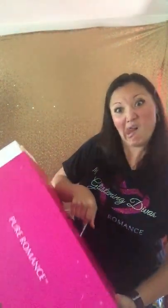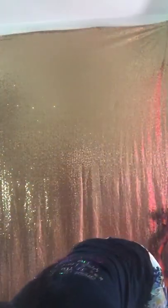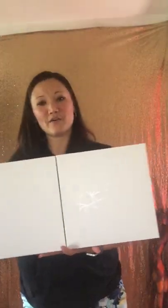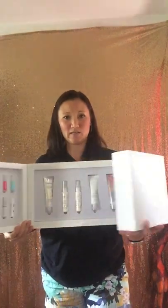Okay, so the first sleeve, I can't do this one-handed very well. Okay, I'm just going to hold on. Okay, go ahead and slide it out. Okay, so the first sleeve actually is a trifold. So I'm going to back up a little bit so you can see it all.